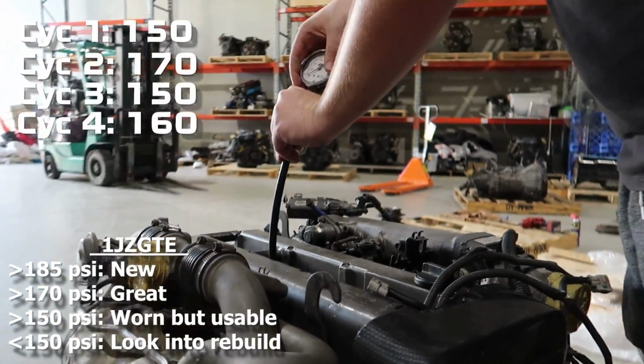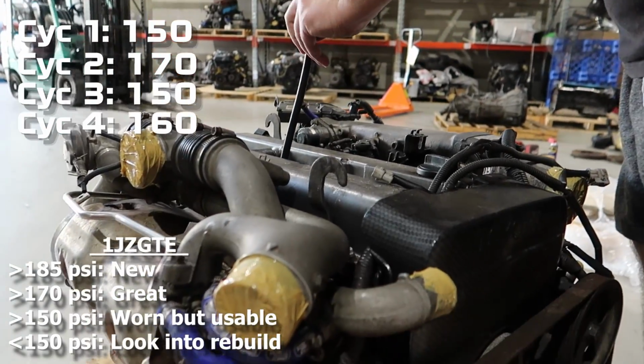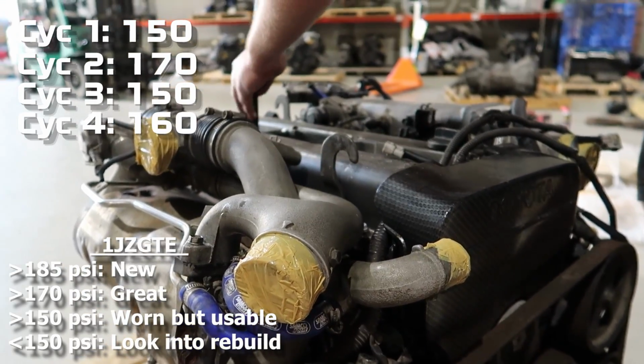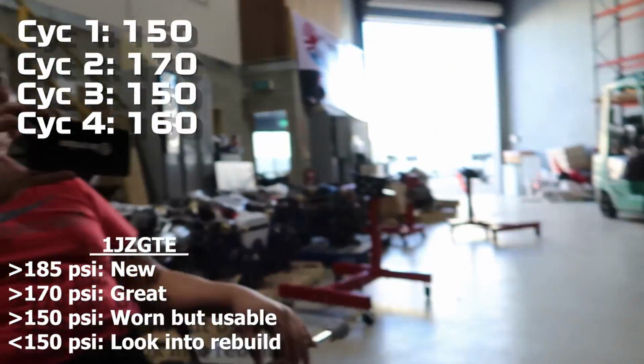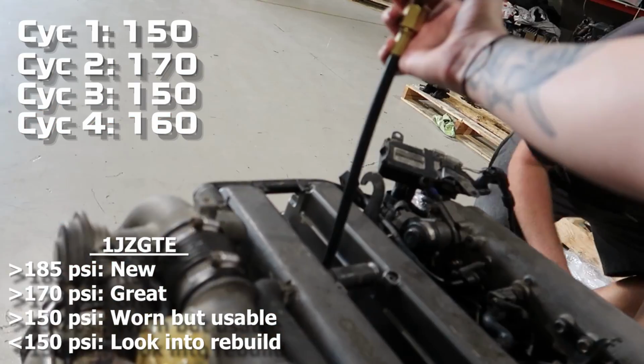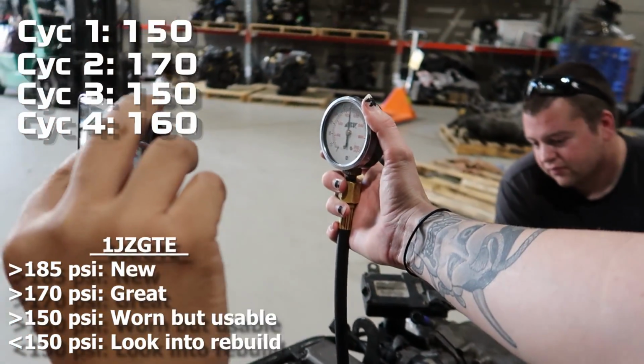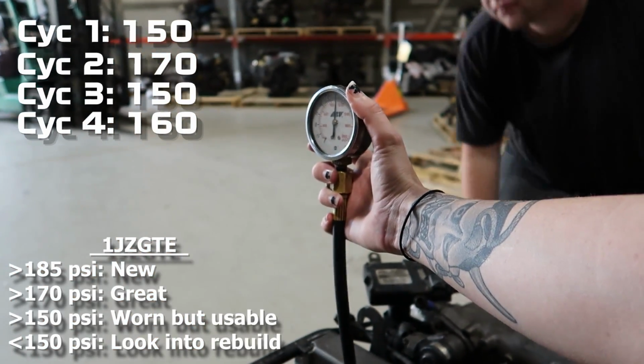Dude, you just jinxed yourself. That's a beautiful motor. Look how clean it is. Last one's gonna be 150. You still want to work it tomorrow, bro? Yeah. Beautiful, yeah, 160.